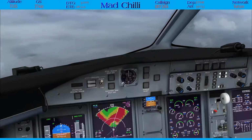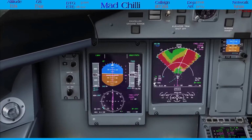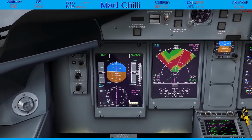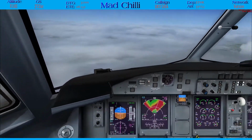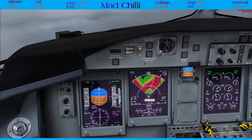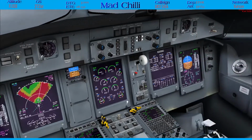Now this thing's VNav will mess it up once we pass Exuper. It'll probably think that we're too high or too low. It always does it when you pass a waypoint. It resets the VNav and causes some weirdness to happen. So we'll just ignore it if that happens, because last time we ended up being far too high into Helsinki because of that. It just doesn't work. It's a slight bug.